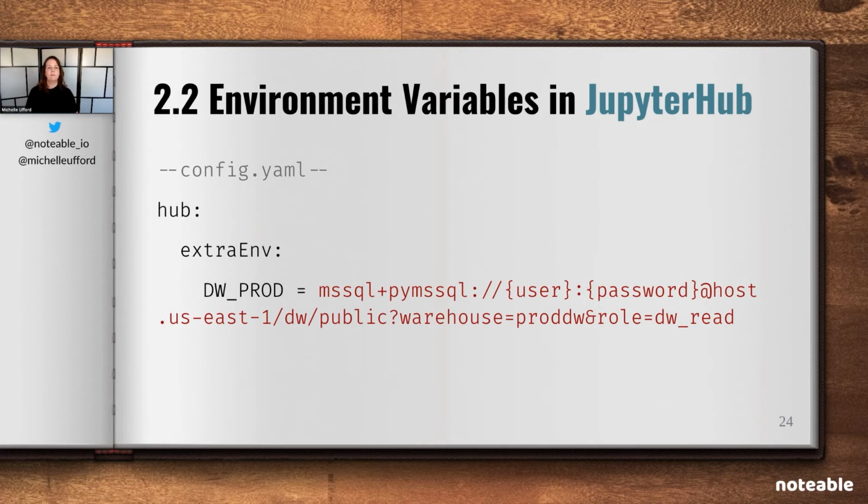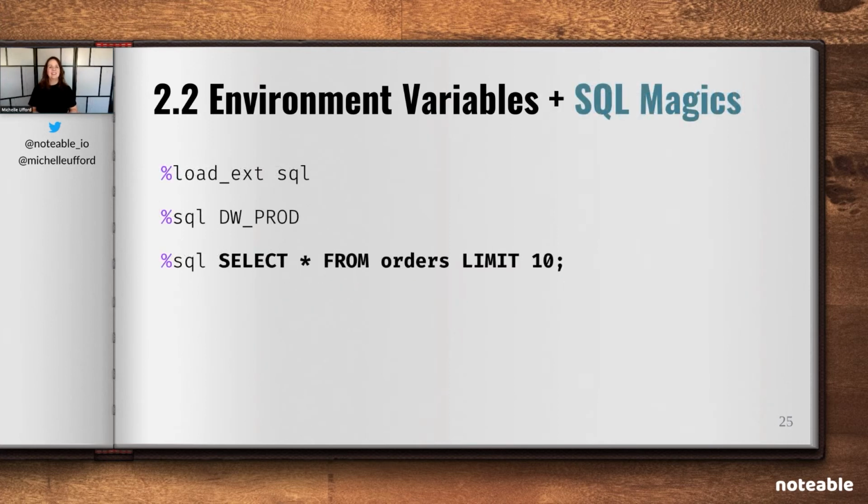Ideally, you will have also integrated with your own internal authentication system. That way, you no longer have users having plain text username and password floating around in notebooks. Let's go back to that same query we've been trying to run and look at our code.